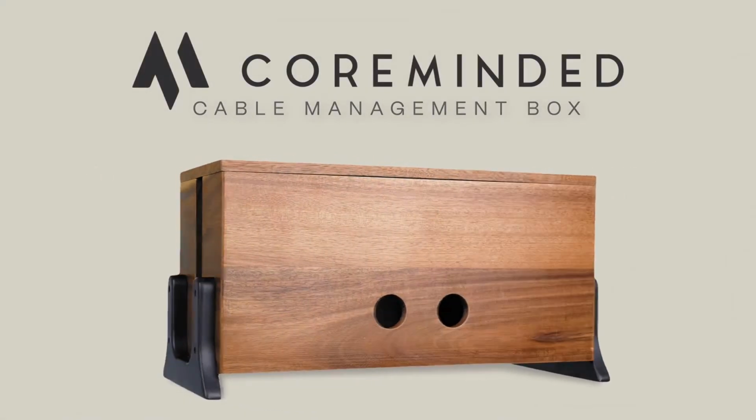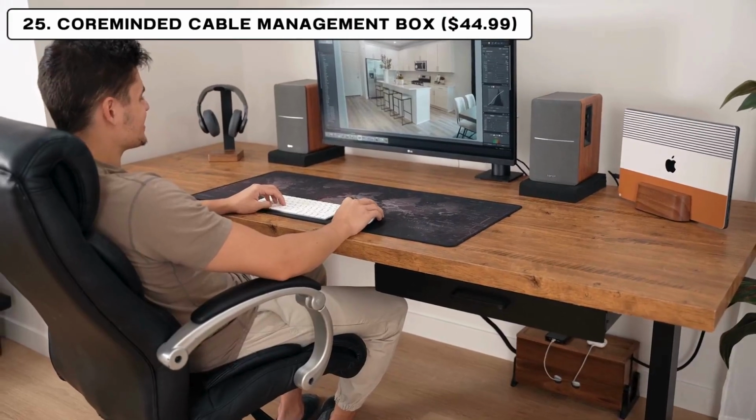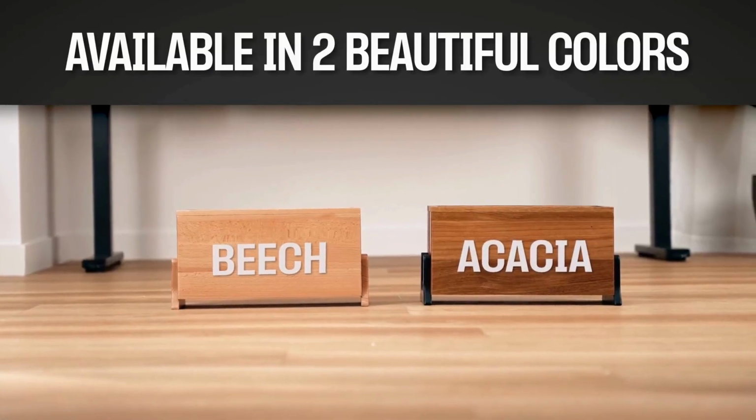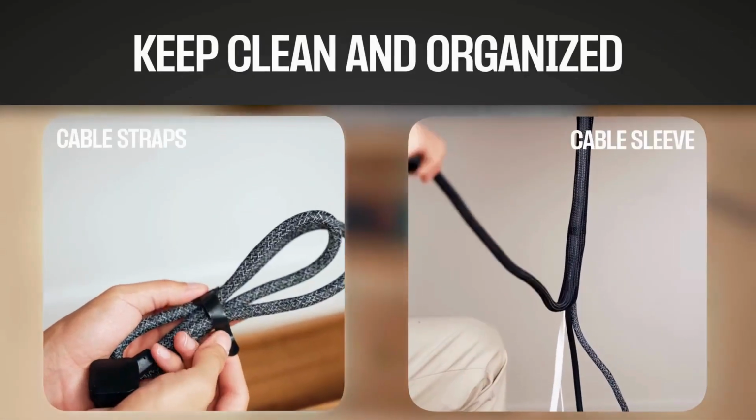Hide cable clutter with the core-minded cable management box. Made from natural wood, this large box conceals chargers and cords with a secure lid for safety around kids or pets. Cable clips and sleeves complete the tidy system, reducing hazards.